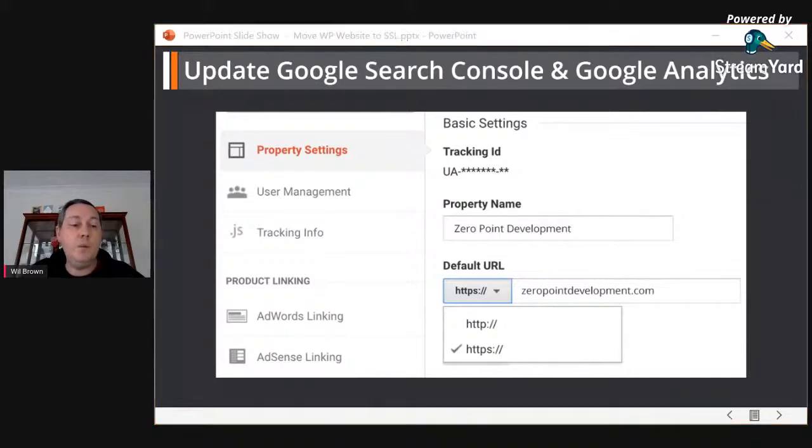Similarly, you want to go into your Google Analytics, and I'll post a link for that. It's just analytics.google.com. You want to do the same. Basically, navigate through to the properties: go to Admin at the top, Property Settings, and then the basic settings. Right down the bottom, you'll see there's a default URL. Click that down, and you just tell it HTTP or HTTPS. Flip that over to HTTPS, save that property, and then again wait maybe a day or so for the data to start being collected.